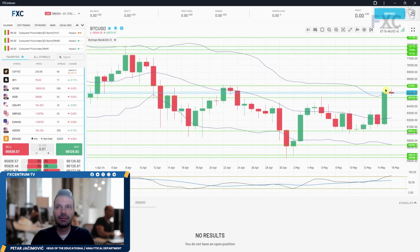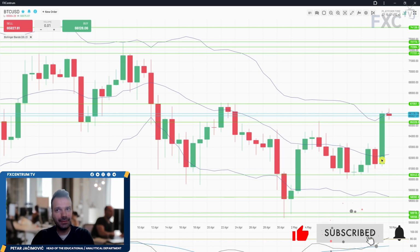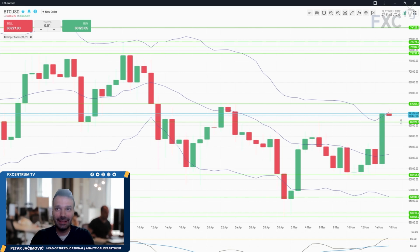Now Bitcoin, just around this upper Bollinger Band on the daily time frame. So nothing serious happened here. There was CPI and retail sales, and the market decided to go higher. There were more buyers, more demand than supply. So the upper Bollinger Band here is exactly right now on the test.